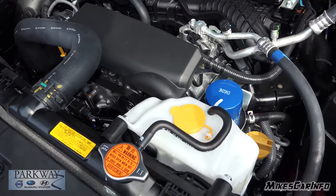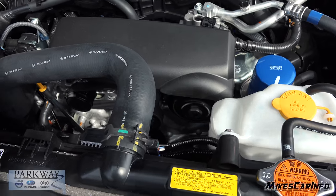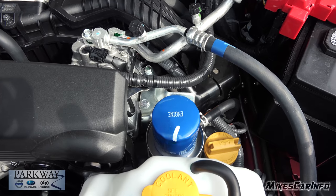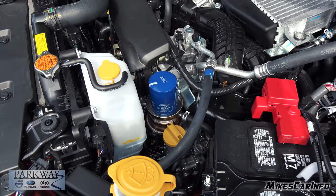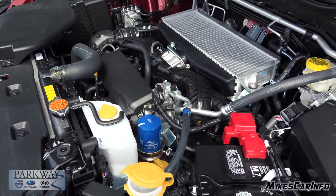So you can see that not only do they have aluminum cylinder heads, but the engine block itself is aluminum, so this is a little bit lighter. And check it out, there's the oil filter right there, easy to get to. It even has a little pan so the oil can drain into that little pan so it doesn't make so much of a mess while you're changing the oil.